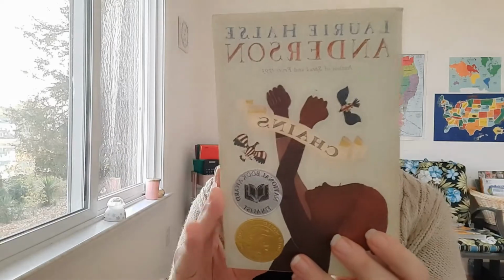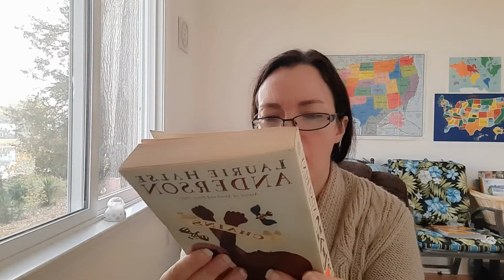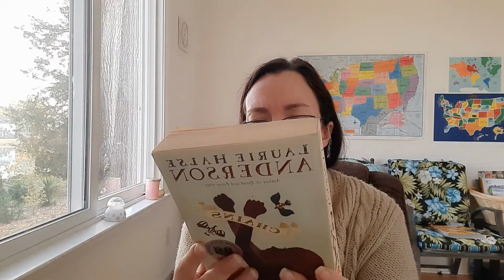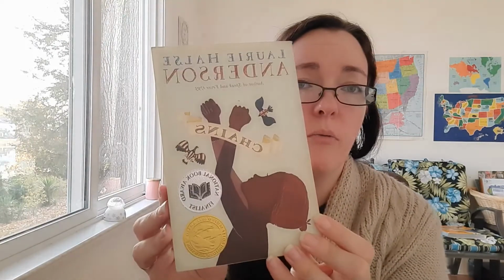This one is Laurie Halse Anderson, Chains. This looks like it is also a series. I'm not quite sure about this one. It's very thick. It's like a novel here. So I might go back and read about this series and decide if it's something that I would like for him to read. It did win the National Book Award, was a National Book Award finalist, and won the Scott O'Dell Award for historical fiction. So I really enjoy historical fiction.